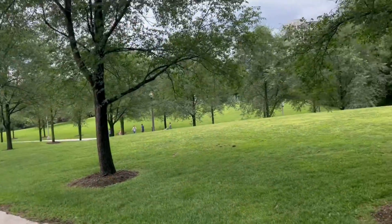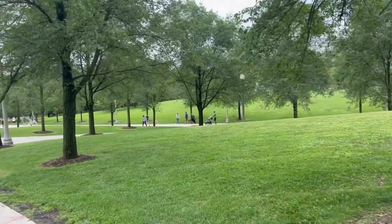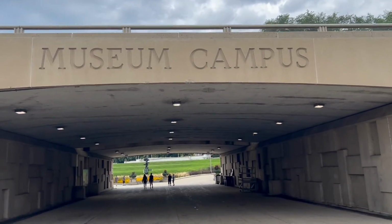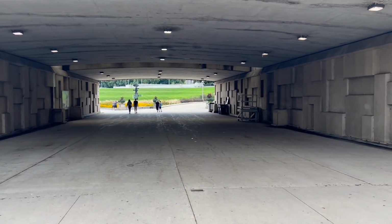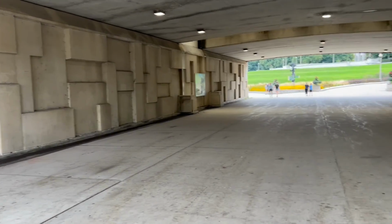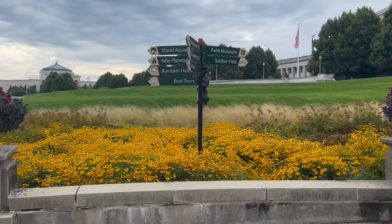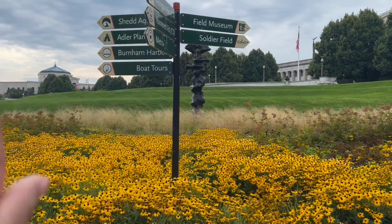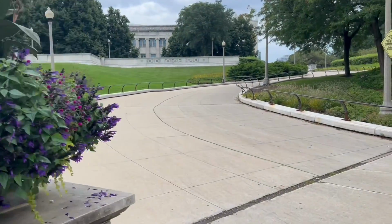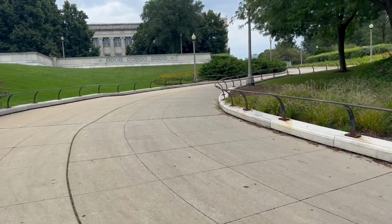Headed towards the museum. I think you can see these other people also walking towards the museum campus. Museum campus. You walk under this underpass. These signs say boat tours that way, Field Museum this way. Going this way, because I'm visiting the Field Museum.